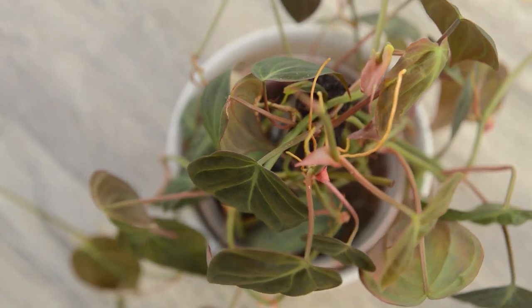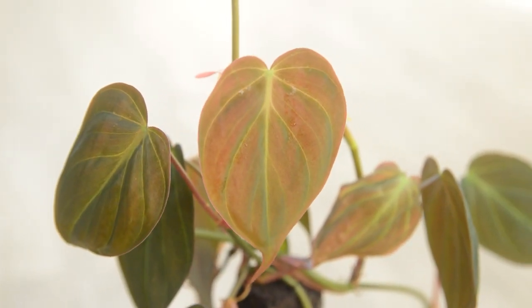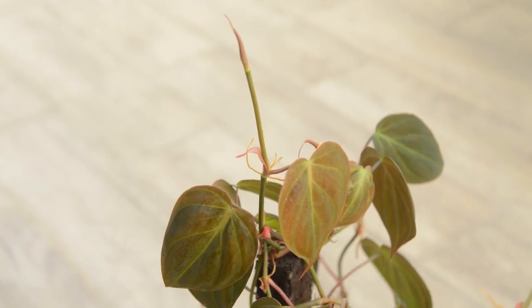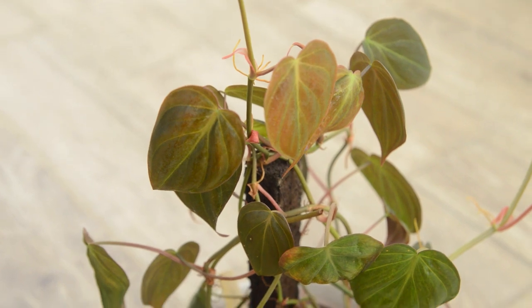I don't have any special care tips for this since she's really one of the easiest houseplants ever. I got this plant because I easily get attracted to velvety leaves. She's a beautiful vining plant that looks great on shelves or in hanging planters. So far I've never had any challenges or issues with this plant.